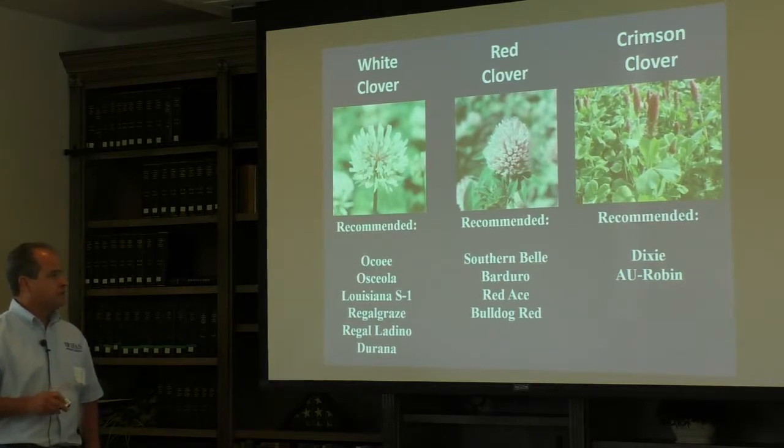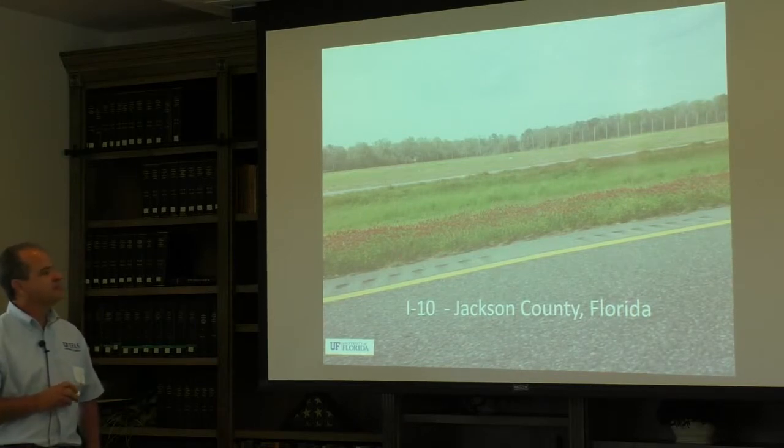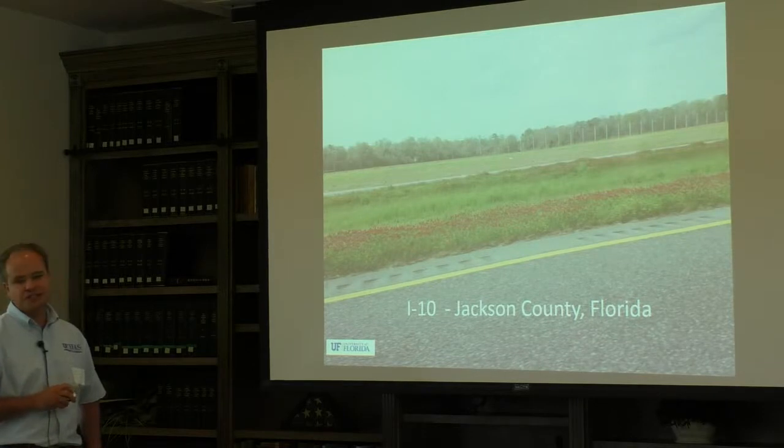And those are the recommended varieties. That's on I-10 in Jackson County, Florida. So you see crimson clover all over the place on I-10. I think the DOT planted those, but that also shows that it goes well in a harsh environment.